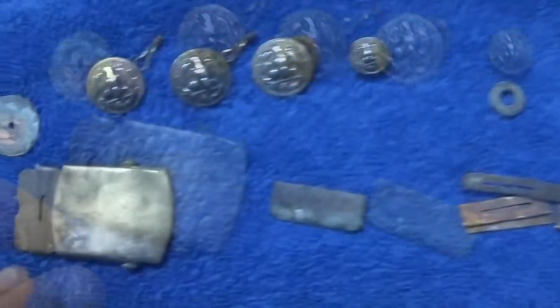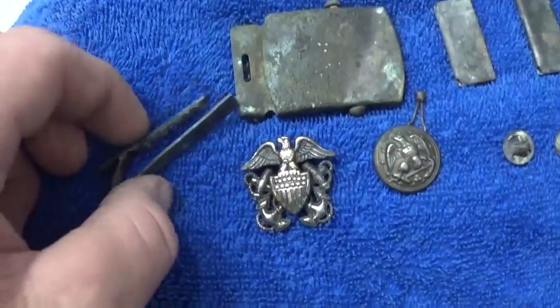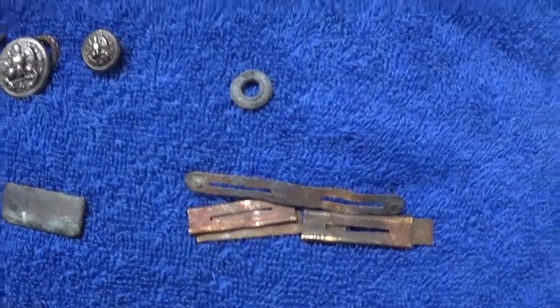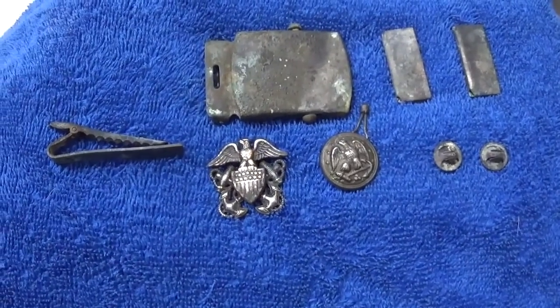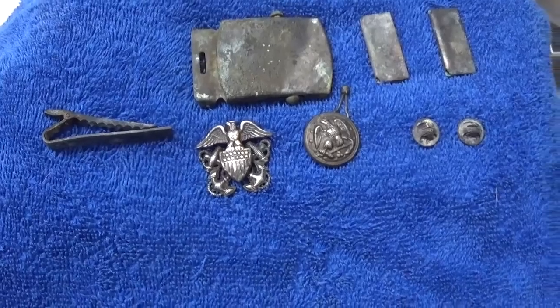So at least 2 belts. I believe this holds a tie. I don't know why so many pieces are all within a 10-foot square area. So I was like a maniac. I went ahead and removed a few inches of dirt around it.